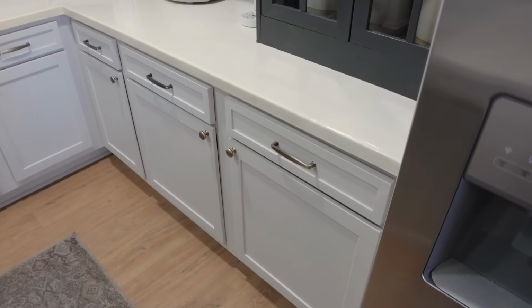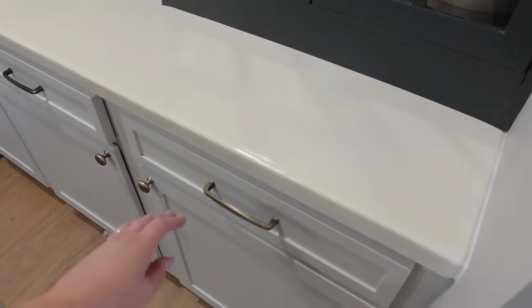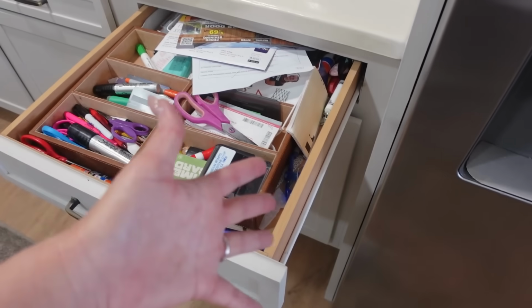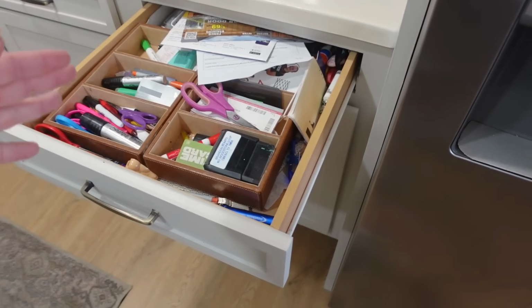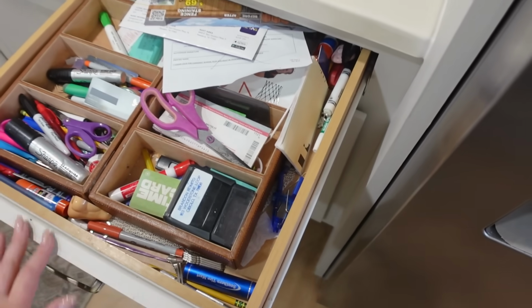The first thing I want to work on is something that you probably have in your home too, and that is a junk drawer, a catch-all drawer. I don't even know what half of this stuff is. I throw stuff in here, pins and random things, mail.